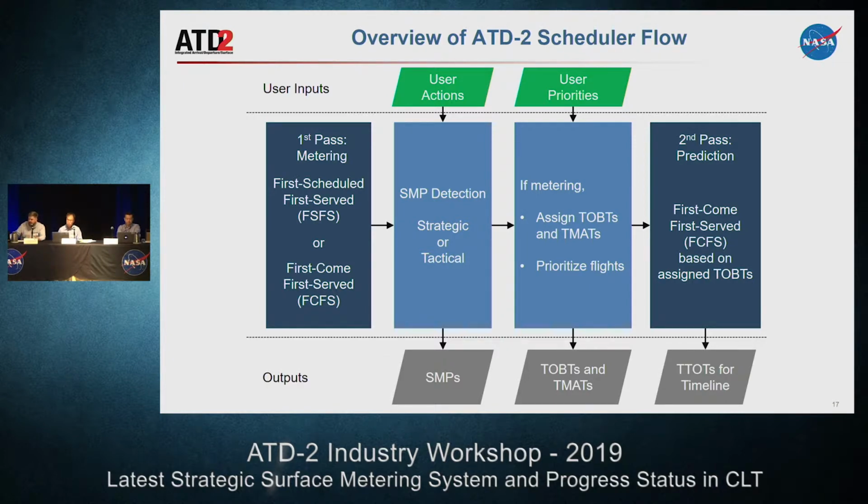So here's a quick overview of how our scheduler does metering. This is a little bit more on the technical side, but we start off with a first pass of the metering schedule, and we say, let's do first come, first served when there's not a need for metering, and then we do first scheduled, first served when the excess taxi times get above a target. First scheduled, first served is on our way to RBS, so TFDM will be doing full RBS, which is ration by schedule, for those in the CDM community that are familiar with TFM. That was what was agreed upon for how to assign times as part of a metering program.